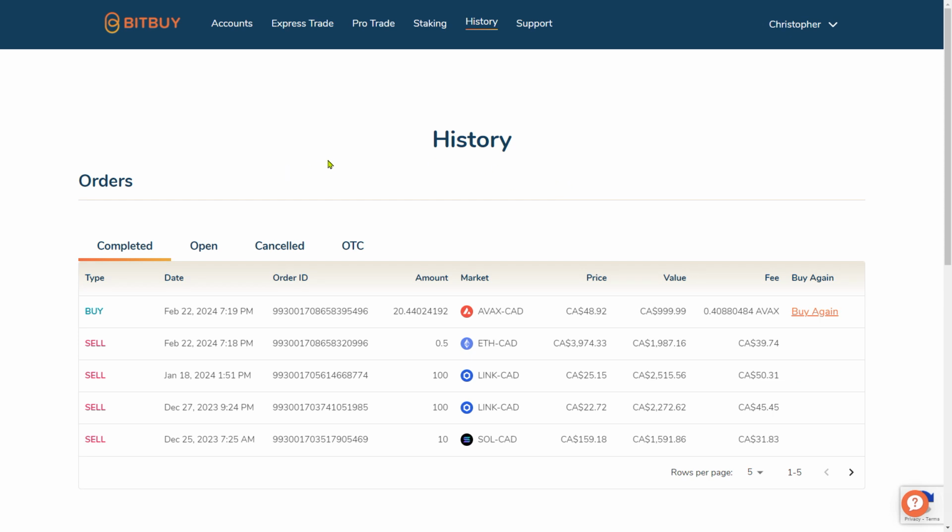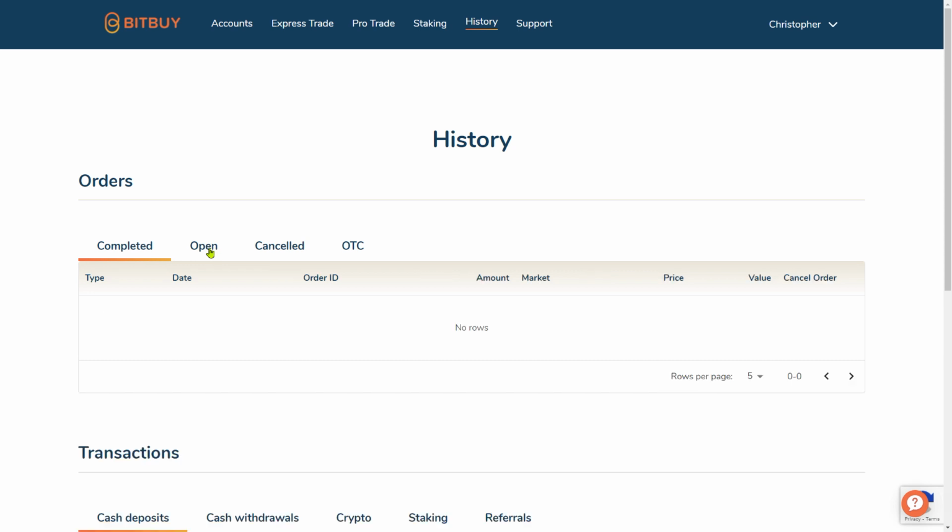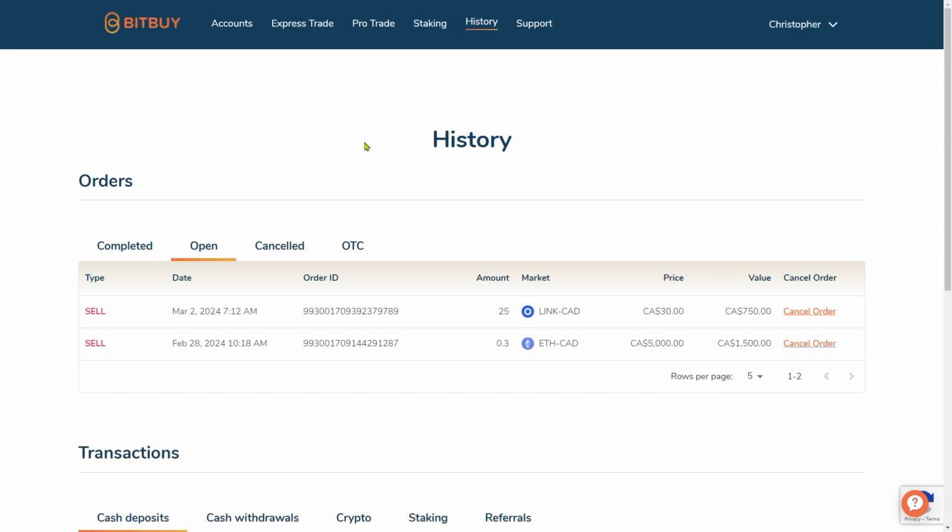But what I like to do is just set basic sell limit orders at a certain threshold. So if you're looking at Link Crypto here, in this case, I've got a couple of open sell orders, which are basically limit orders, versus a market order, which just buys at the current time with the market price. So right now Link is approaching $30. I think it's at about 28 or 29, and this order will sell 25 Link tokens, crypto shares, at $30 each, which is $750.